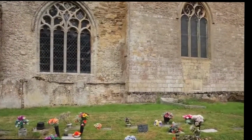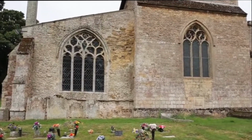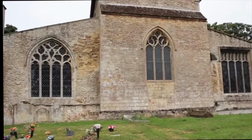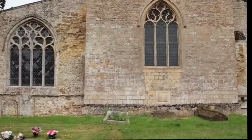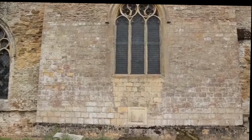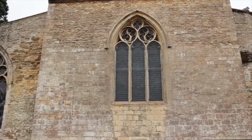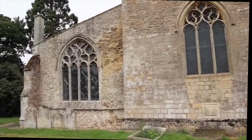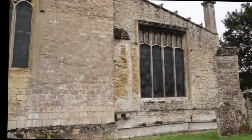I'm the only person to have tried to put this church on the map, because basically churches in the fens, no one cares about them. So I'm the only person who's ever tried, and you can't do it on your own really. So, 14th century east window. It's a lovely window inside actually. But yeah, that's where the tower used to be, there somewhere, and it collapsed.